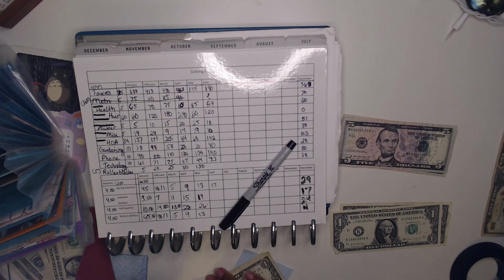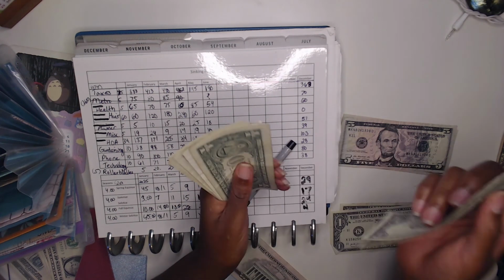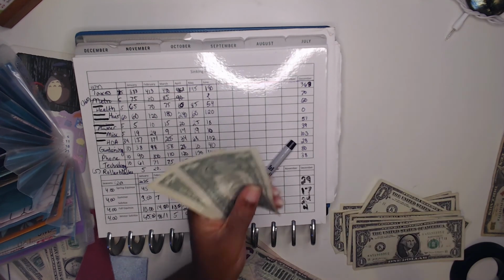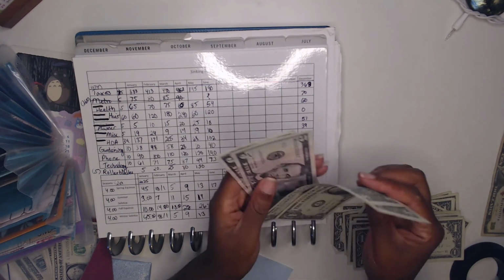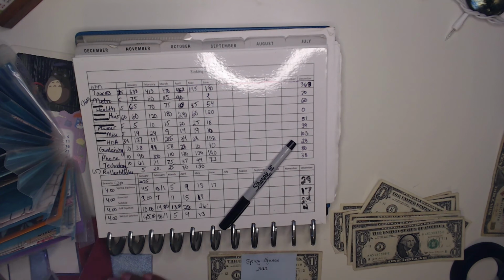I guess we'll trade it with some 5s. So 1, 2, 3, 4, 5. 1, 2, 3, 4, 5. Perfect. Okay. So we have 15, 16, and 17. Perfect. That's 2023. I'm actually going to grab, I don't know if my blue ones are over here to make a 2024. I have green ones, so that'll work.